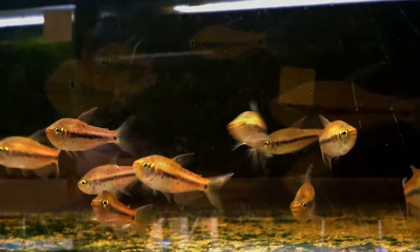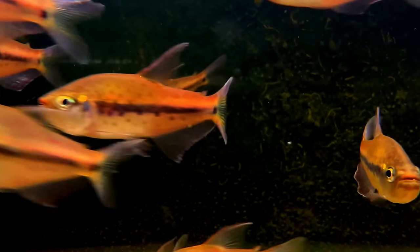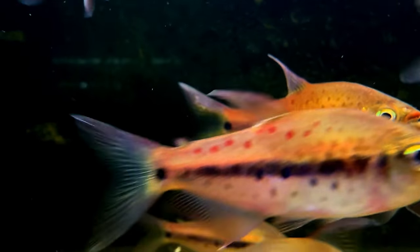Yeah, they're pretty. Now, this is a rare one. Giant spotted emperor tetras. I forget the scientific name. It starts with a K. Super unique fish. The dots above the lateral line are red, and the dots below it are brown.